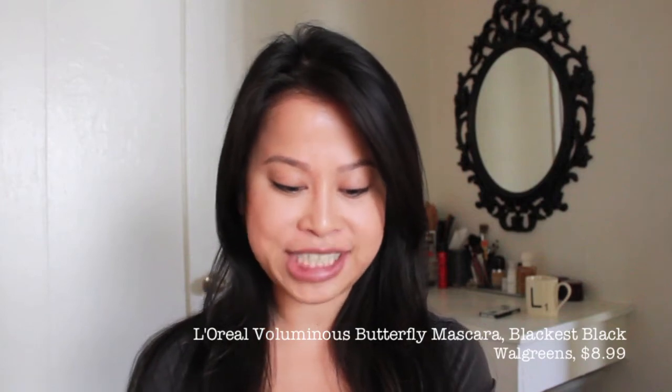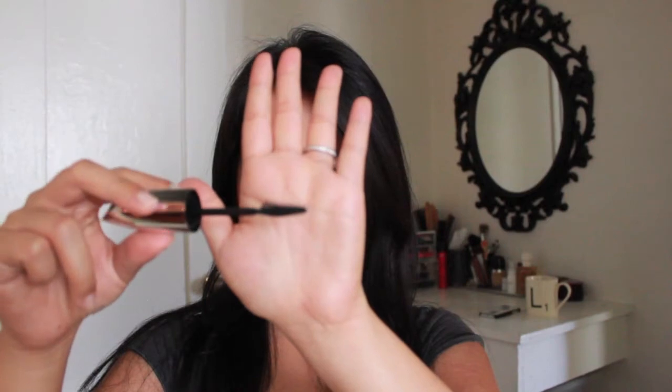I was really intrigued by the wand because I've heard that one side looks one way and the other side is a different style. I'm breaking it open right now. Oh, interesting. Yeah, it's definitely shaped differently. I don't know how well you can see it on camera, but it's not your typical mascara wand. So looking forward to trying this out. I mean, as you can tell, I bought 2 mascaras in one drugstore trip. I kind of like experimenting with mascara.